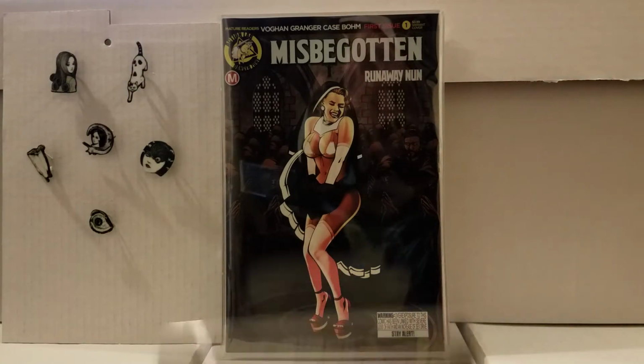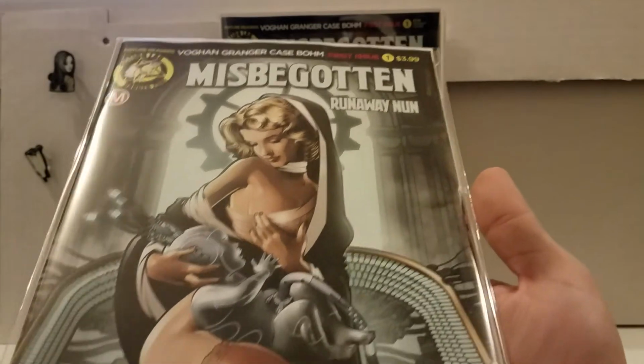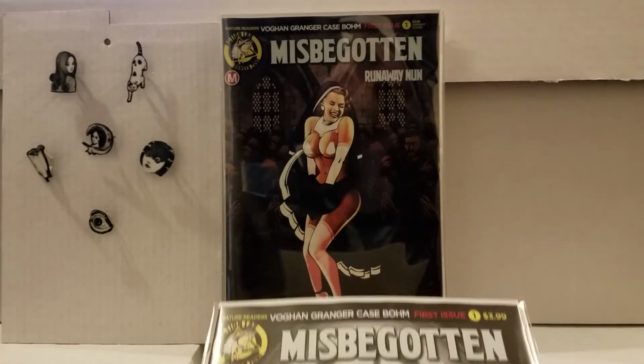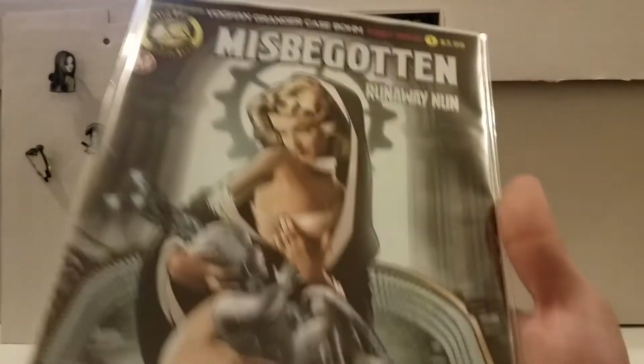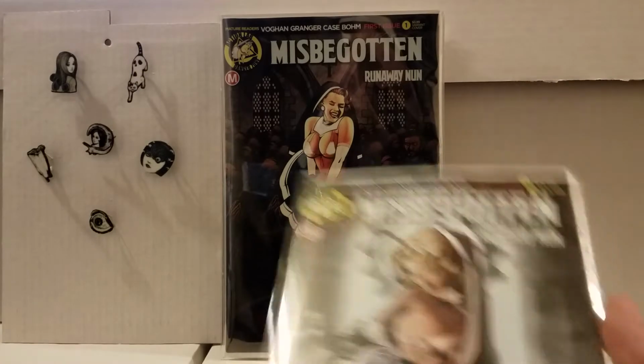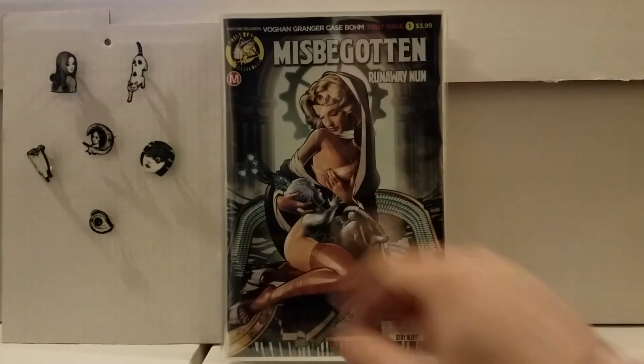Next one, same deal. Just a great cover. I don't know which one I like better. I think this is the cover A. This is the variant cover. Gorgeous artwork on both of them.